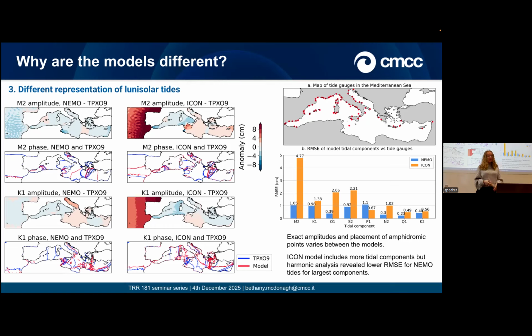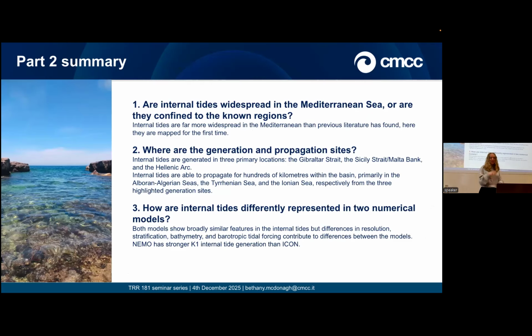We also compared to tide gauges. Luckily, since the Mediterranean Sea is quite a coastal basin, we have many tide gauges, especially in the western part. And in general, NEMO performs a bit better compared to tide gauges than ICON. Like I said, I think this is mostly because this version of NEMO has been very well tuned for the Mediterranean Sea, whereas ICON has not been specifically tuned for the Mediterranean since this was a global run of the model.